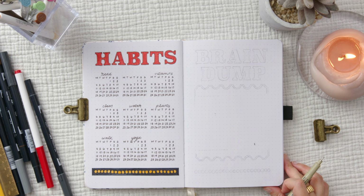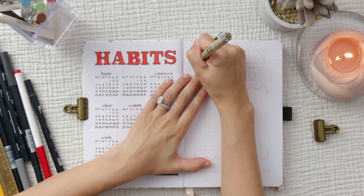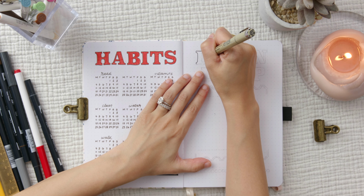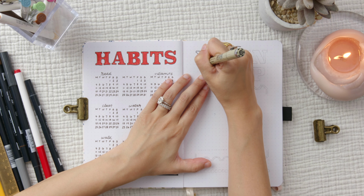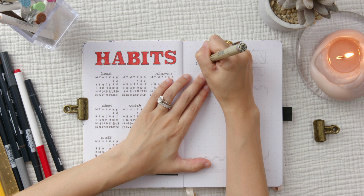Next is space for my habit trackers and a brain dump for any extra space I'll need for ideas or note-taking. I actually had a hard time thinking of what habits I wanted to track this month. I think I left three blank. I did elaborate on my workouts.